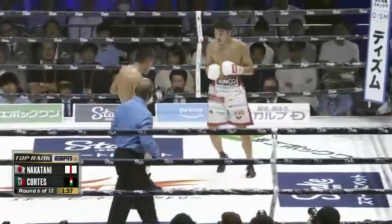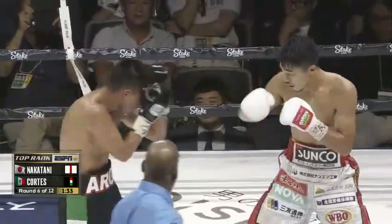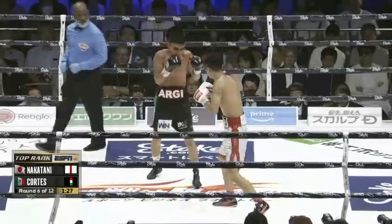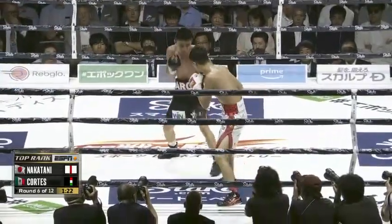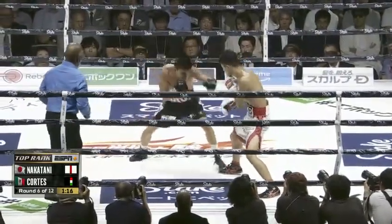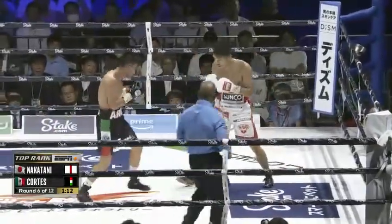Cortes, clearly he's trying to recover. So with that being said, if I was him, I would just continue moving around the ring. Nice right hand from Cortes though. But standing in front of Nakatani, who's clearly bombing from the outside with that left hand, he might want to use lateral movement, step over left and right at times instead of standing right in front of him. Nice little shot from Cortes to the body.